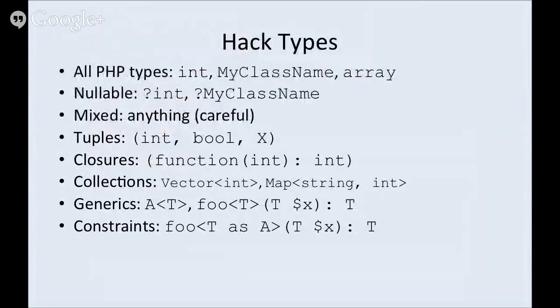And these are the types that are available. All the normal PHP types. We have int, string, bool, double, classes, arrays. We support nullable types. So you can say this thing is an int or null. And then if you want to pass it to a function that takes an int, you have to check if it's null first. And the type checker is smart enough to notice that in this branch of the if statement, I know that it's actually an int. It's not null. We support tuples, closures, collections. We also support generics.